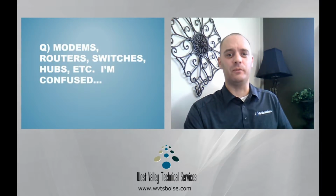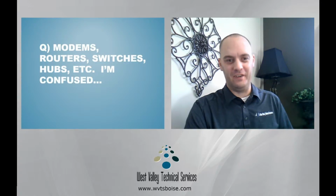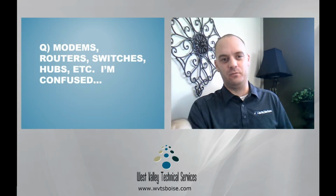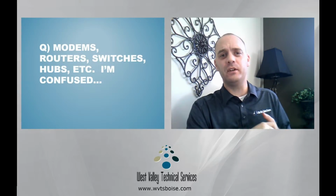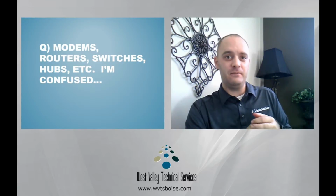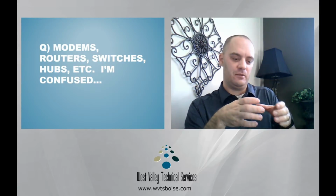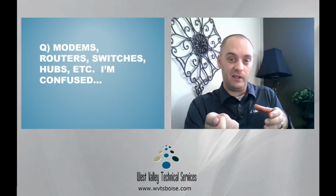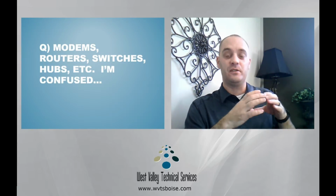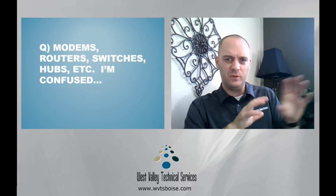Next question, modems, routers, switches, hubs. I'm confused. What is all that? So all of these things are different components that go into networking computers. A modem is probably obviously what you get from your internet provider. If it's Cable One or cable or DSL or whatever, they're going to provide some kind of device that allows you to plug into the cable in the wall or maybe the phone lines in the wall, and then it turns that signal into something your computer can use with the big Ethernet plug. So that's what a modem does.